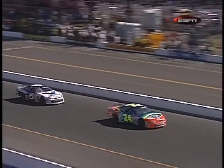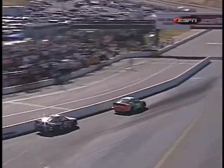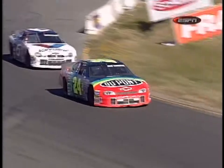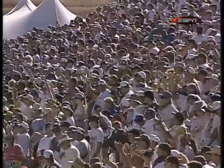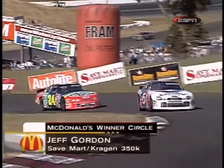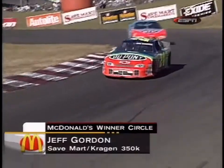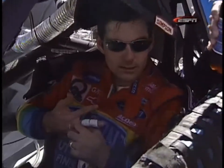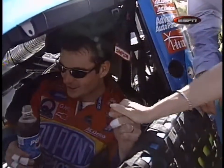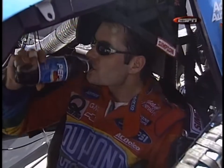And here comes Jeff Gordon to take the checkered flag and win the Save Mart 350 at Sears Point. His 4th road course win, second here at Sears Point. And the 4th win of 1999. He also won at Daytona, Atlanta, and California. He's going to go to our McDonald's winner's circle. Well, Jeff Gordon has pulled into victory lane, and he will get a nice big cold drink and a big kiss from wife Brooke. And Jeff physically trying to endure.